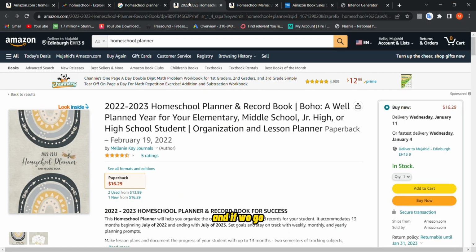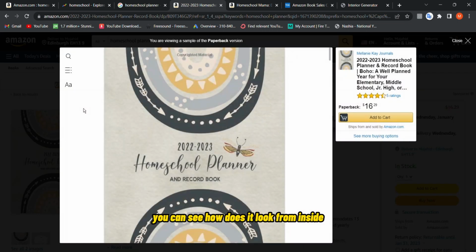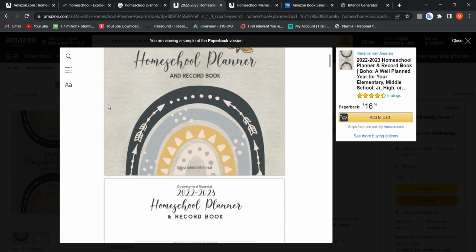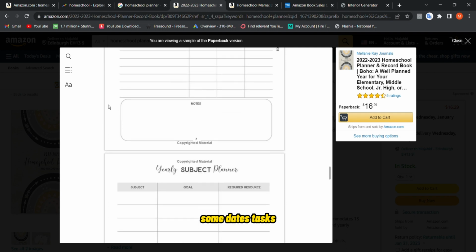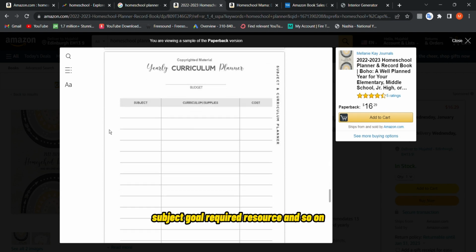And if we go, for example, to this one with a great ranking, you can see how it looks from inside, which is not that complicated. The cover design is really nice. And here you can see that it's like a schedule planner with some dates, tasks, subject, goal, required resources, and so on.